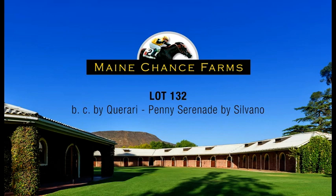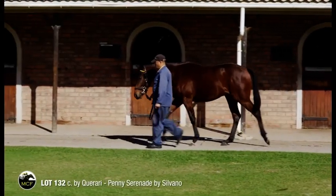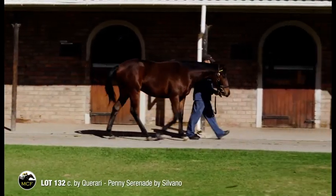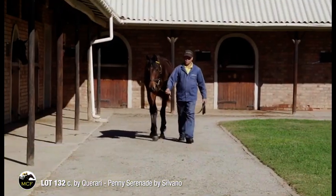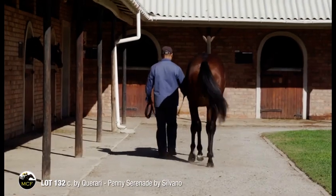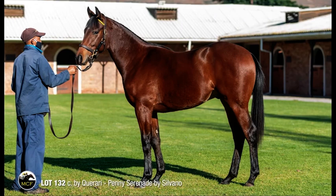Yeah, absolutely. Lot 132 is a bay colt by Kiwari out of Penny Serenade. Yeah, another Silvano mare. She was a pretty good race filly. She was up in Johannesburg with the Aussies, and she won four or five races. And the Kiwari Silvano cross is producing stakes winners at a percentage of 20% to runners, which is very good. The likes of Wonder Wall was bred on that cross, and Cosmic Light as well, who's a mare that we've now got at the farm.